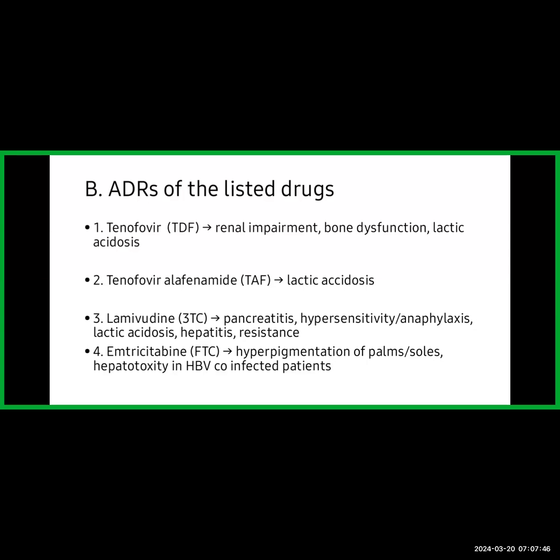Lamivudine is also a nucleoside reverse transcriptase inhibitor, and has that effect of lactic acidosis, which is like a group effect. In addition, it has been suggested to have some pancreatitis effect, but not as much as stavudine and didanosine. It also has some hypersensitivity reactions, but not as much as abacavir. Abacavir is notorious for that. Again, for some people that have HIV and hepatitis B co-infection, they use lamivudine monotherapy. They are known to develop hepatitis, and this is due to some mutants that are known to be associated with lamivudine. So these are some of the side effects for that.